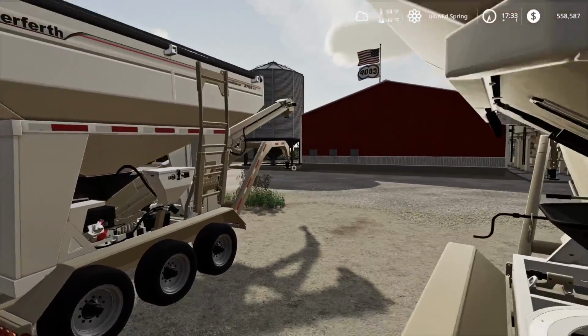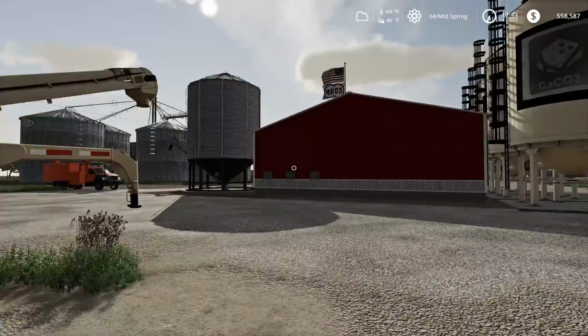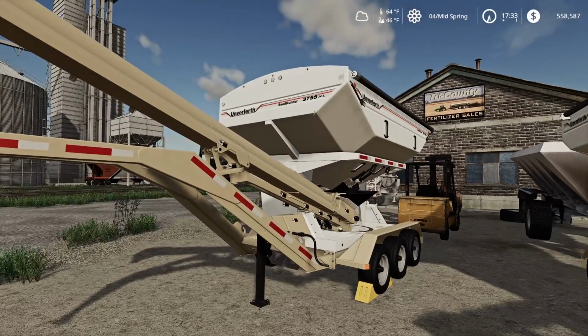And I don't know if they're going to be able to get out here today. They were hoping to, but we'll see about that. And then this is the empty one.